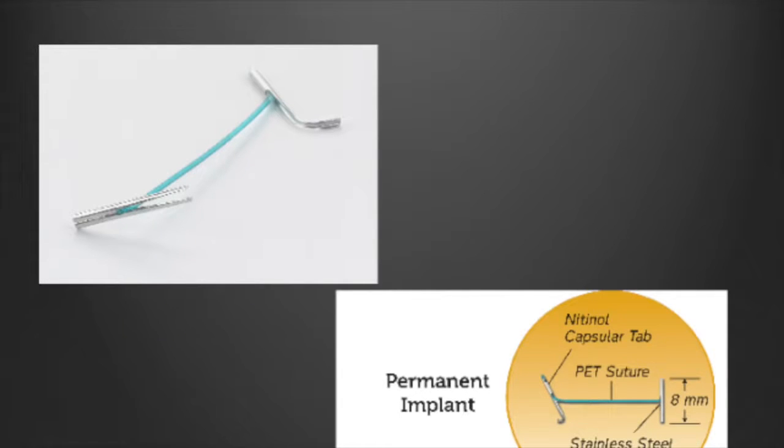Here's a picture of what the Urolift implant looks like. For all you engineers and gadget geeks out there, if you must know, the implant is made of stainless steel on the prostate side attached to a nitinol anchor on the outside of the prostate and measures 8 millimeters, or about 1/3 of an inch. Notice that the two pieces are joined by a suture, which means that if necessary, we can remove the implant without harm or damage done.